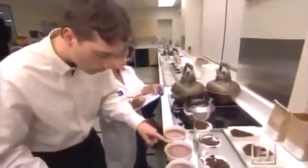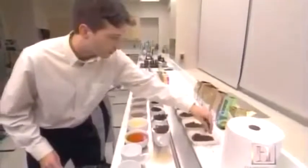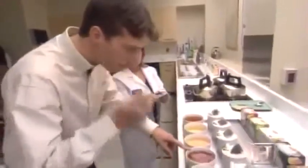Lipton has devised a numerical code from 1 to 7 that it uses to describe the attributes of teas. So for our mainstream blend, we try and keep around a taste score of, say, 4.4. We try and keep a very high color or hue score of maybe 6.8, and we'd probably try and keep a medium mouthfeel or thickness score of around 4.8. It's fairly thick, so about a 5.2.